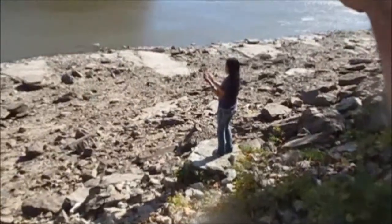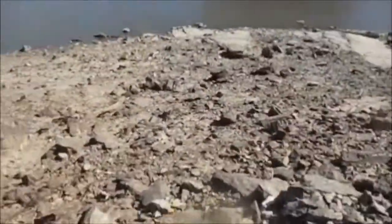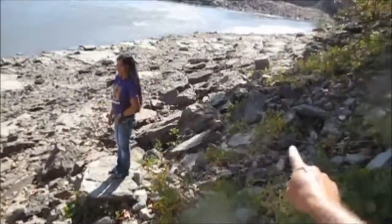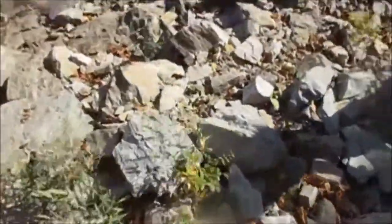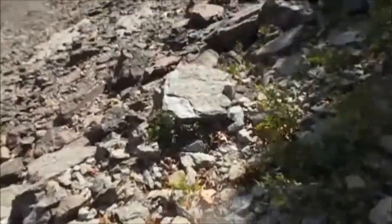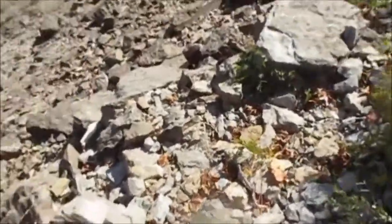I want to walk all the way out there. Don't you? Yeah, you can fish. I'm saying I want to go way out there though. I know it's a long walk, but you want to change your shoe, put your hiking boots on. You want your hiking boot.